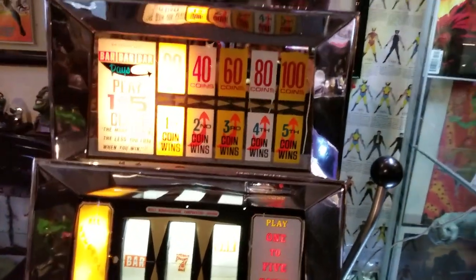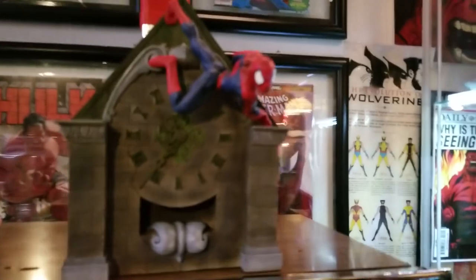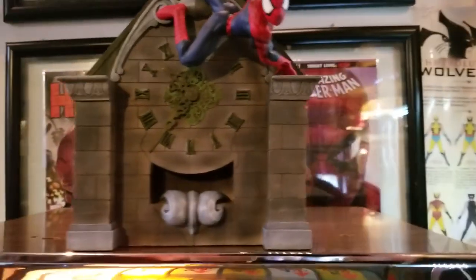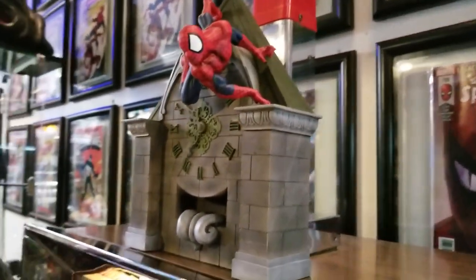All right. Ooh, Spider-Man slot machine. Just kidding. Nope. But it is a really original slot machine. Here is the Clock Tower Spider-Man statue. I believe only 2,500 of these are made. This is number something, something, something. Just got this one too.